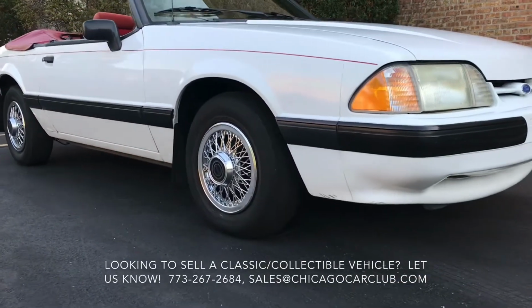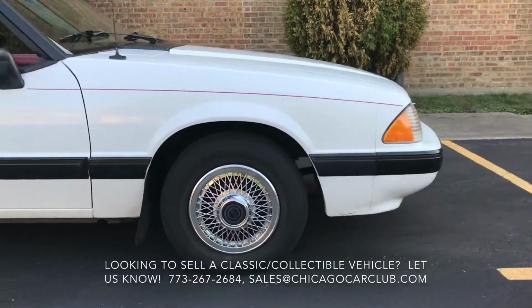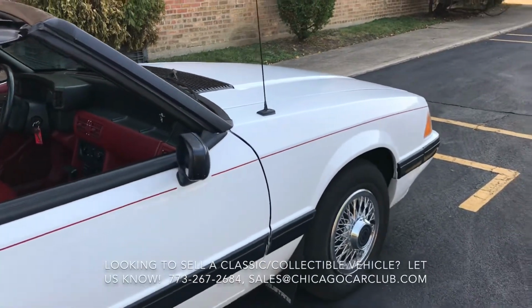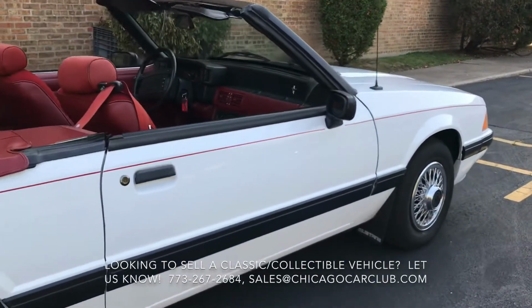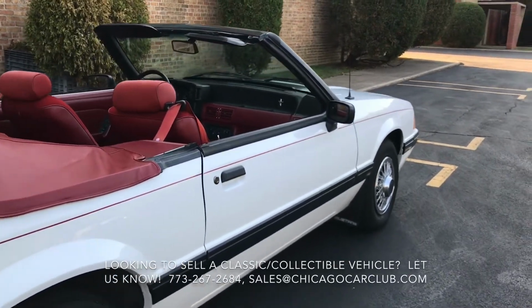Really nice and dry car. Clean Carfax. It's been in the Midwest since it was new. Delivered new to Ohio, having been in Minnesota for a while, as well as Indiana. But the body's really nice and straight, aside from that one ding at the front. Red pinstripe, nice and intact all the way around.